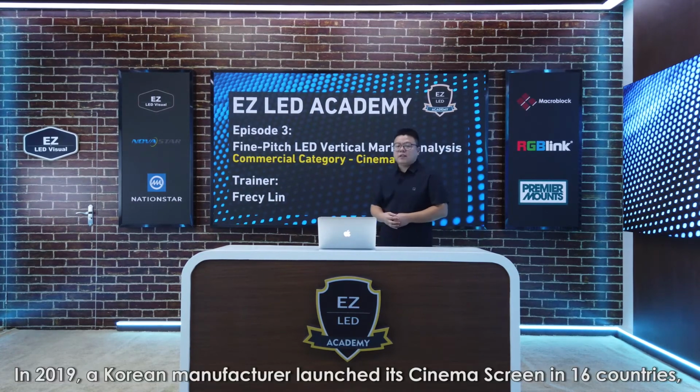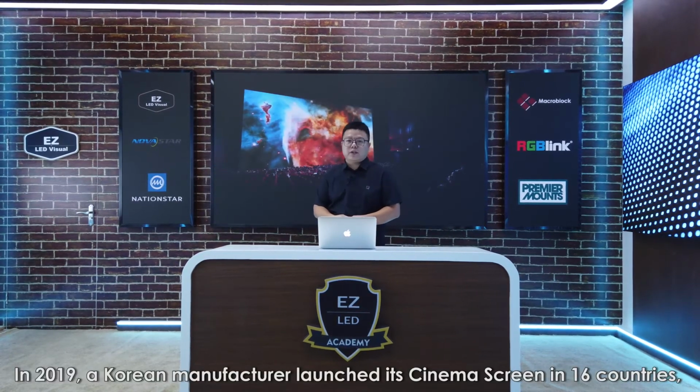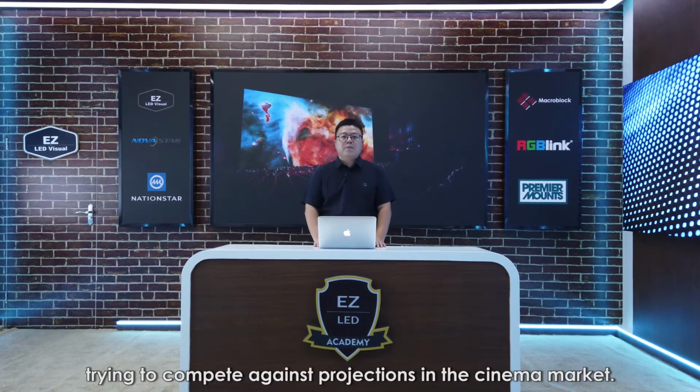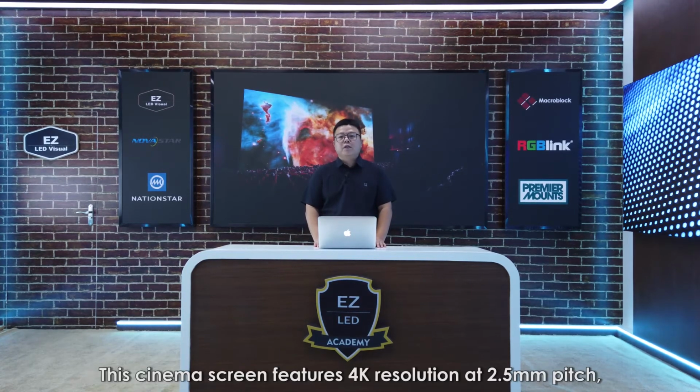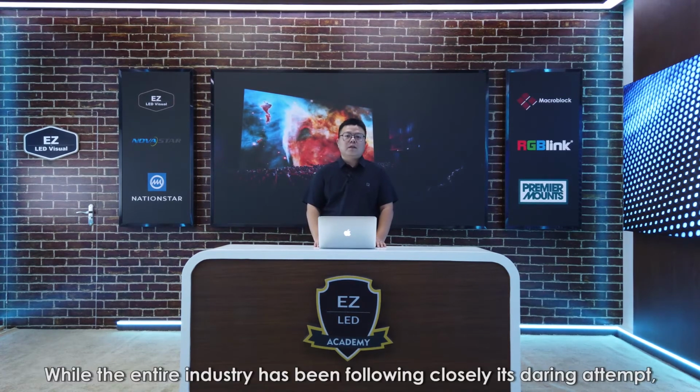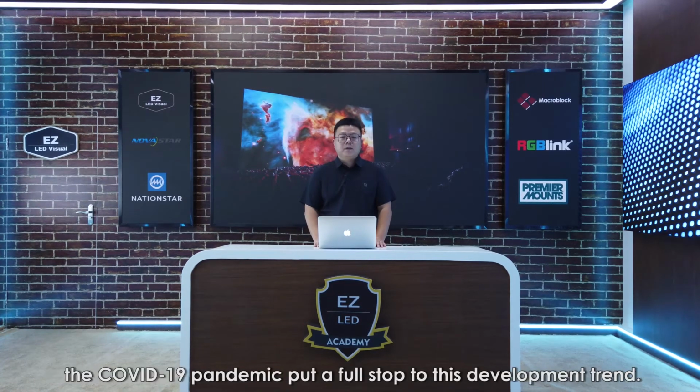In 2019, a Korean manufacturer launched its cinema screen in 16 countries, trying to compete against projections in the cinema market. This cinema screen features 4K resolution at 2.5mm pitch, 600 nits brightness, and a minimum viewing distance of 5 meters or 16 feet. While the entire industry has been following closely its daring attempt, the COVID-19 pandemic put a full stop to this development trend.